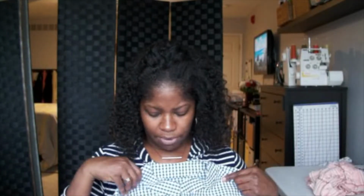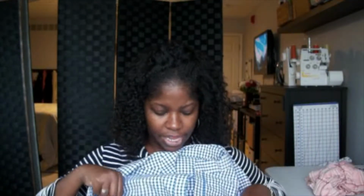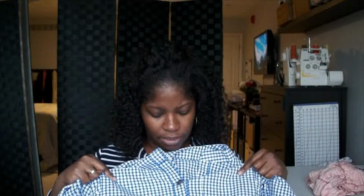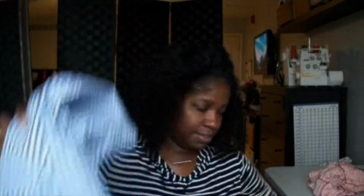I got this fabric from the Discount Fabric Outlet in Clawson. Has pockets on each side. I just bought this fabric not too long ago. And I think I might have just a little bit left. So yeah, love that.